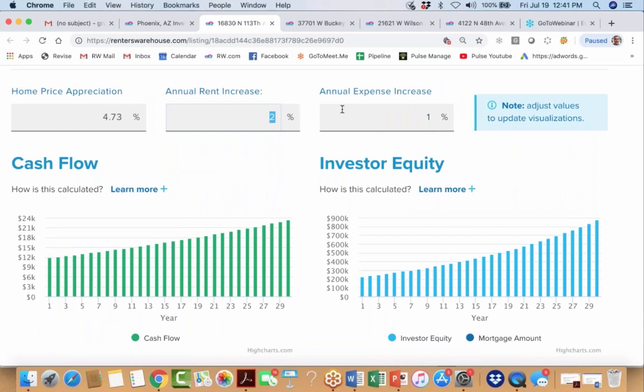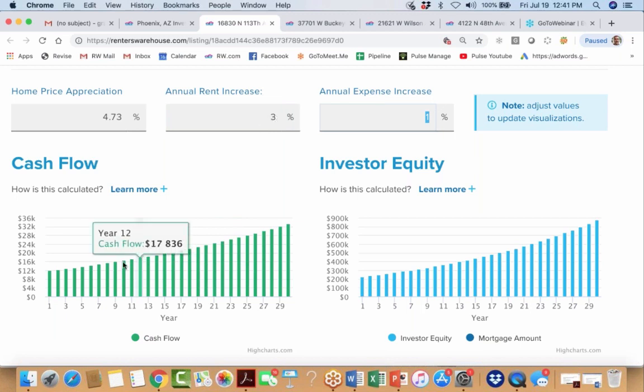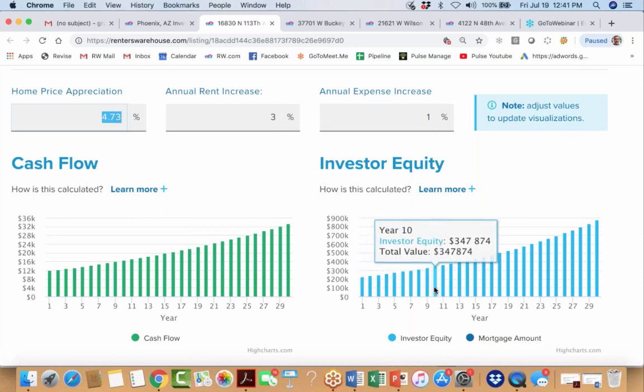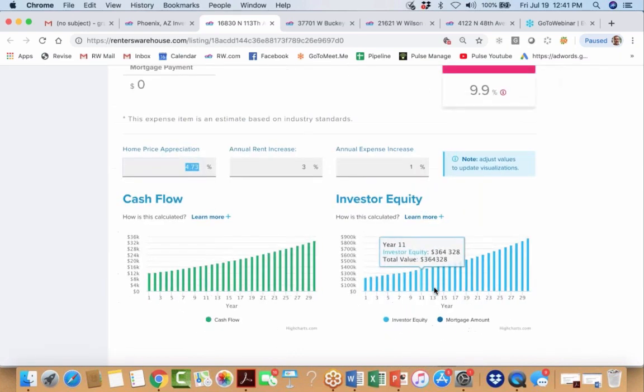So it was 14,700. Now I can see that just based upon that one change, just based upon having confidence that what's happening today will continue, demand for rentals will continue, and I can bump my rates, I went from 14.7 to 16.6, my cash flow in year 10. All right. Based on 4.73% appreciation rate, which again is the 20-year average for the county, I can see that my equity, 229.5 today, 10 years from now becomes 347. Let's call it 350.